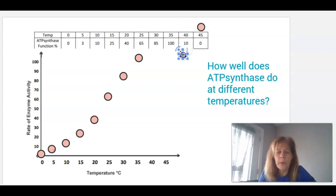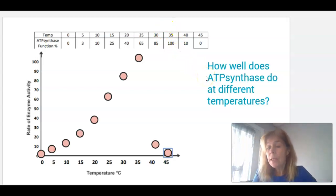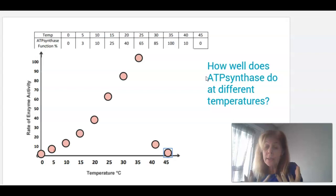And then at 40 degrees, look what happens. Bam! All the way down to here. And then at 45, nothing's happening again. Okay, so here's the increasing reaction rate. And so the optimum for ATP synthase would be at 35 degrees. Now, if you think about it, ATP is energy the cells make when you break down the food. ATP is released as energy.